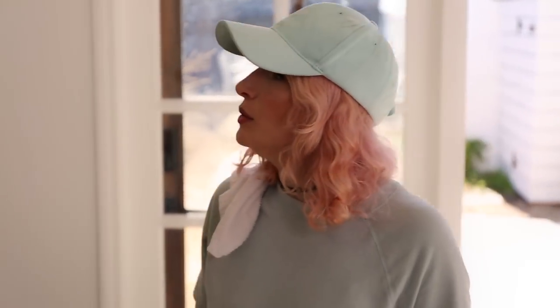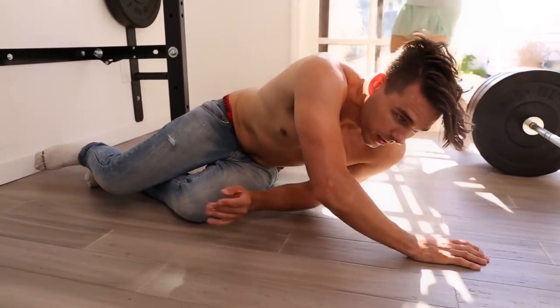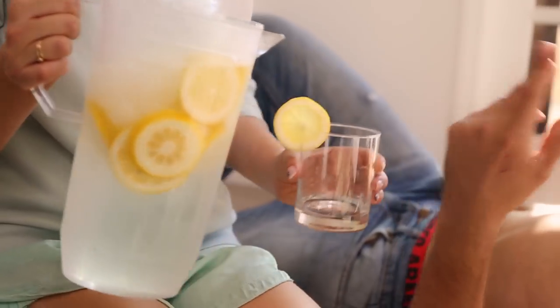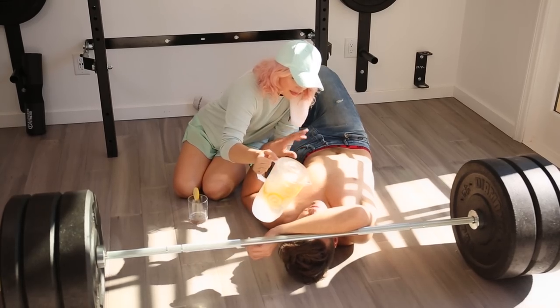You need some lemon water, don't you? Yeah, please. Lemon water. Remember when you said you wanted this? Yeah, straight out of the pitcher. Thank you, Kate, for bringing me lemon water. What a sweetie with that lemon water. I mean, who doesn't want to work out and then have on-demand lemon water.